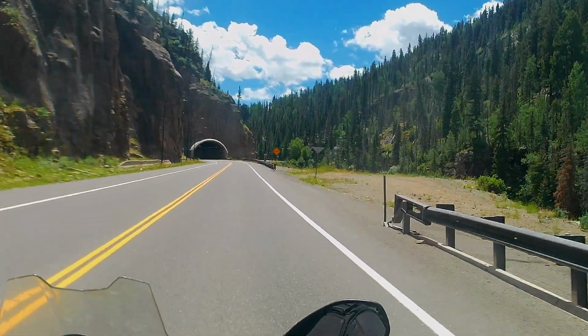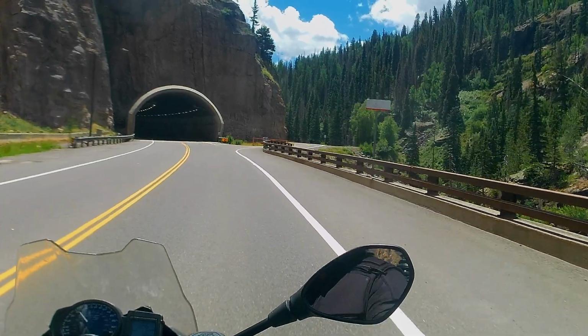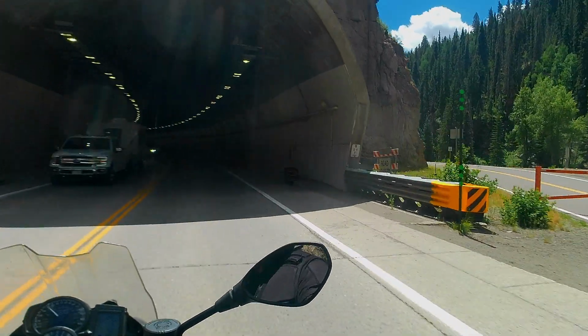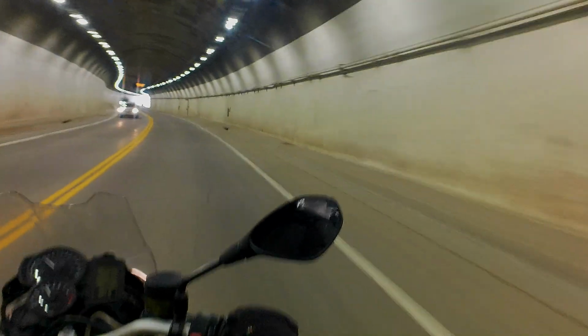Hey, we're coming up on a tunnel here. These are still fun, even after all these years of riding. It's curious, when I first get into them, they make me feel a little bit dizzy, but we just enjoy the excitement of seeing that and then the blinding light on the other side.